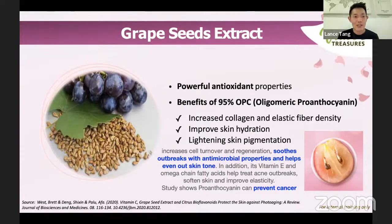Okay, so the grape seed extract, just now I already highlighted the focus point, is actually other than being a powerful antioxidant, the benefit of the 95% of OPC in grape seed itself. This is the one that we want to know, because these 3 main points are actually because of this OPC. So first, it increases the collagen and also elastic fiber density. Okay, it also helps to improve our skin hydration. It helps to lighten up our skin, lightening our skin pigmentation problems, right?